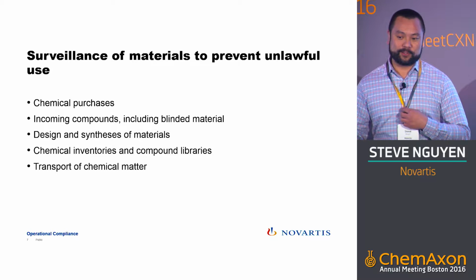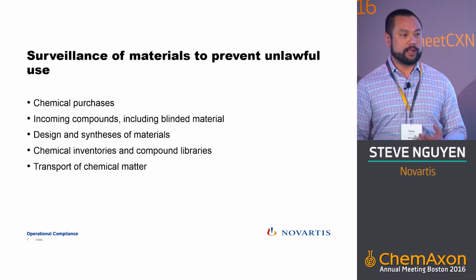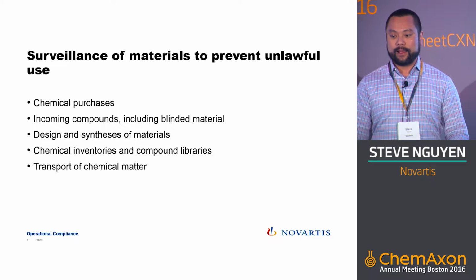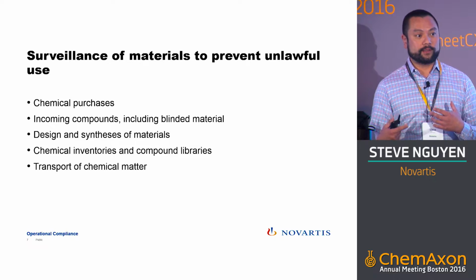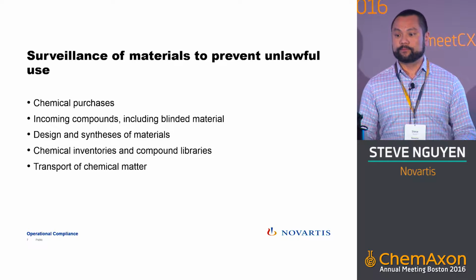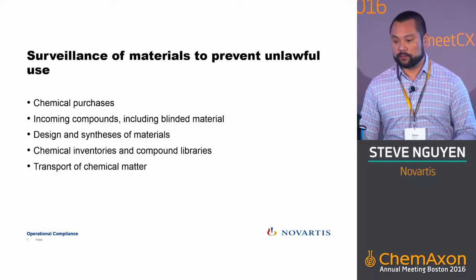So we look at all chemical purchases. Anything that comes into Novartis, we have collaborations with universities, with other entities. Any compound that comes in, if we know the structure, great. If we don't know the structure, how do we know it's controlled or not? Okay? So we have to monitor those incoming materials.